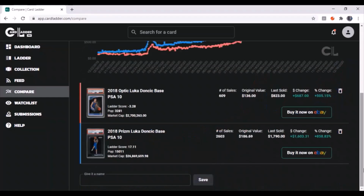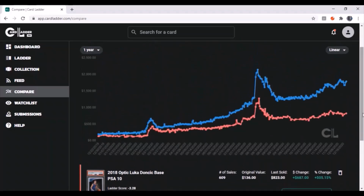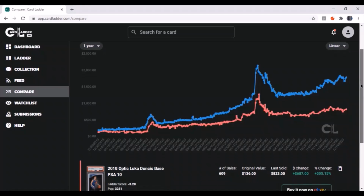All right, let's take a quick look at Luka's base Prizm versus his Optic base as well. You take a look at the 1 year trajectory of these cards, and you see a year ago, yes, they were very cheap. $194 for the Prizm PSA 10 as compared to $132 for an Optic base, and you see about a 2/3 value, Optic base to the Prizm base, which is bigger than the difference between the Holo and the silver, which was around 80, 90, and sometimes they were pretty much the same.